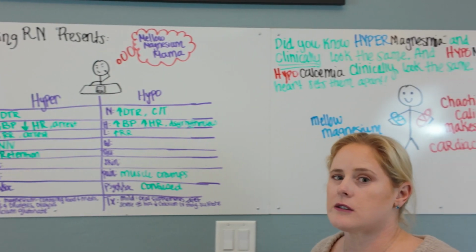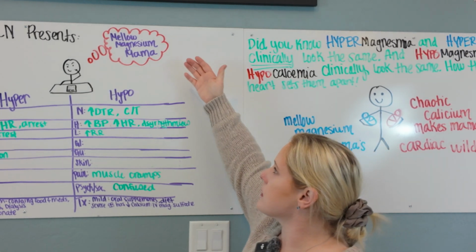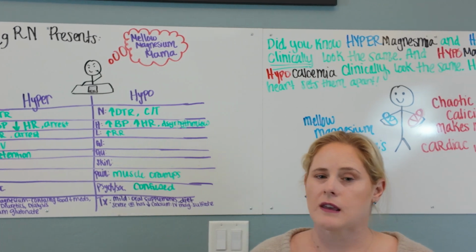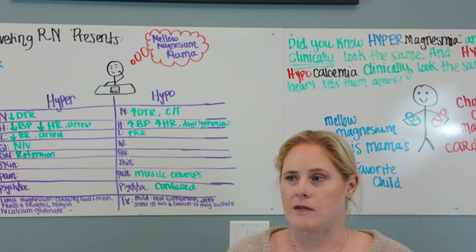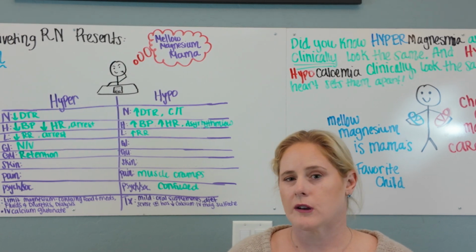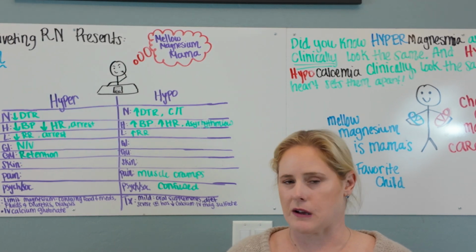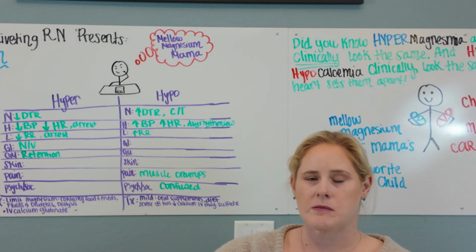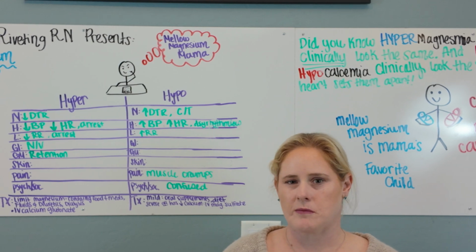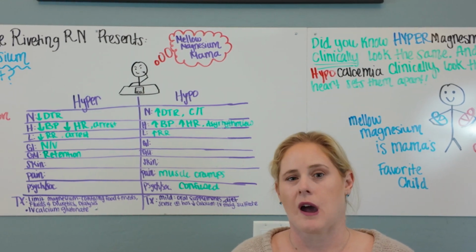Now, another thing that I teach my students is to remember the pregnant patient. The pregnant patient does get magnesium when they are having contractions too early, or if they're getting treated for preeclampsia. You get into that a little bit more in L&D. I'll just tap into it a little bit to hopefully make another connection for you guys.